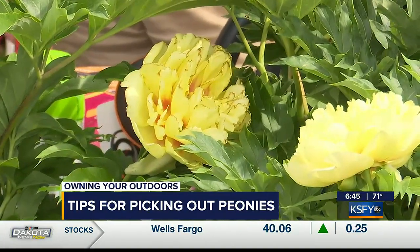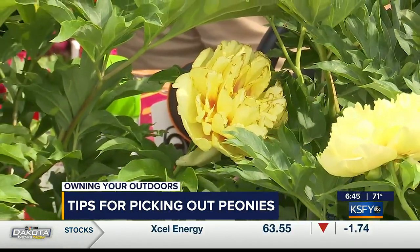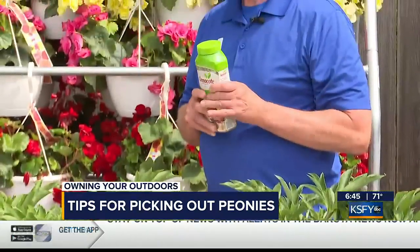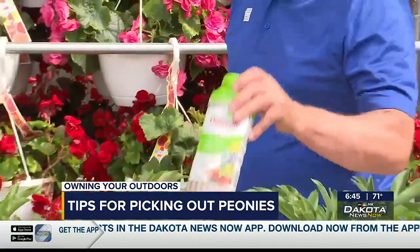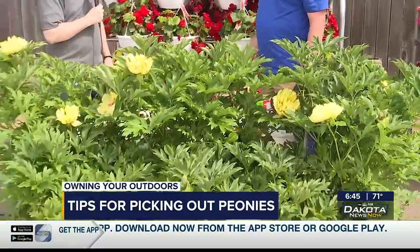So with the cross between the two, is there anything different that we have to do with them? No, with them you'll want to use a slow release fertilizer, a balanced one, a 10-10-10, something like that at the beginning of the season. And I like to give them a little bit of a shot of water in the spring and then just check them every so often and make sure that they're moist, not drowning.